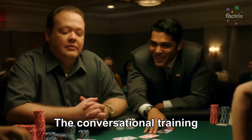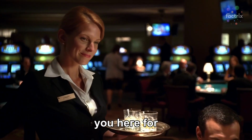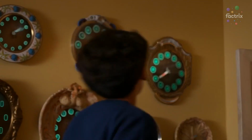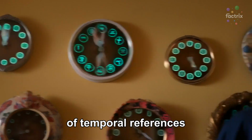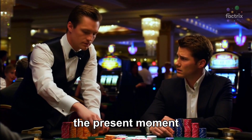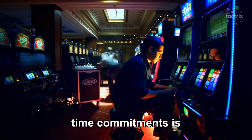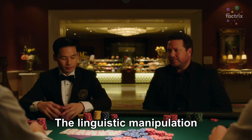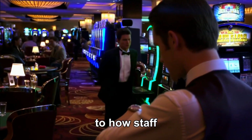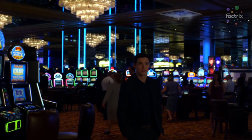The conversational training avoids any time references that might break the timeless bubble. Phrases like, "Are you here for the day?" or "heading home soon" are forbidden from staff vocabulary. The deliberate avoidance of temporal references maintains the time distortion. Staff are trained to keep conversation focused on the present moment and current game. Any mention of external schedules or time commitments is avoided. The linguistic manipulation prevents gamblers from consciously thinking about duration. The training extends to how staff frame suggestions about food or breaks without time references.